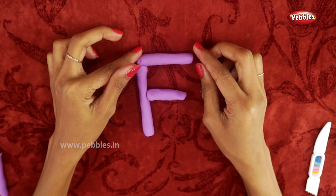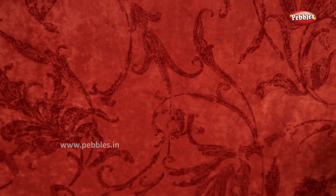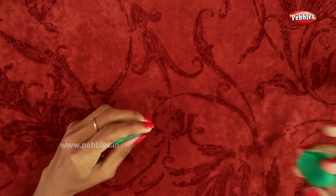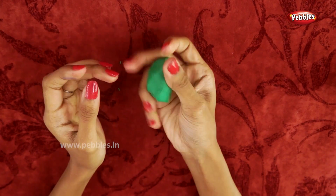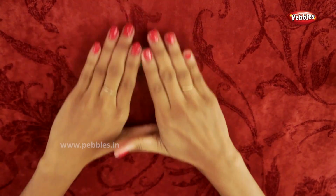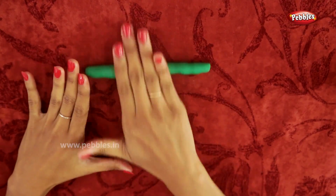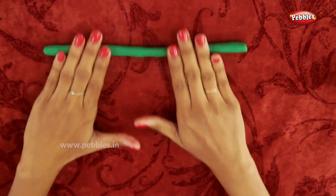Come on, children, let's ride the animals train. A for alligator. B for bear. C for cow. D for deer. E for elephant. F for fox. G for goat. H for horse.